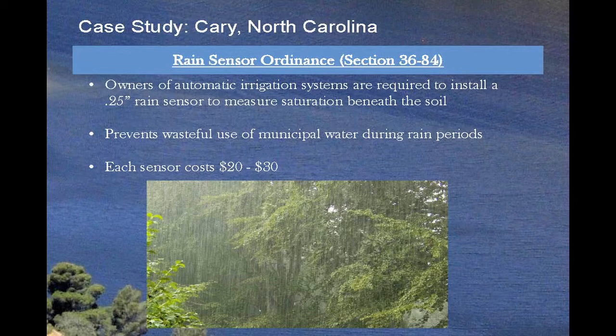The rain sensor ordinance is very much what it sounds like. It's a mechanism which senses when it rains and shuts off the irrigation system. All customers, residential and non-residential, are required to install them, and they cost about $20 to $30, making it affordable for the local demographic.